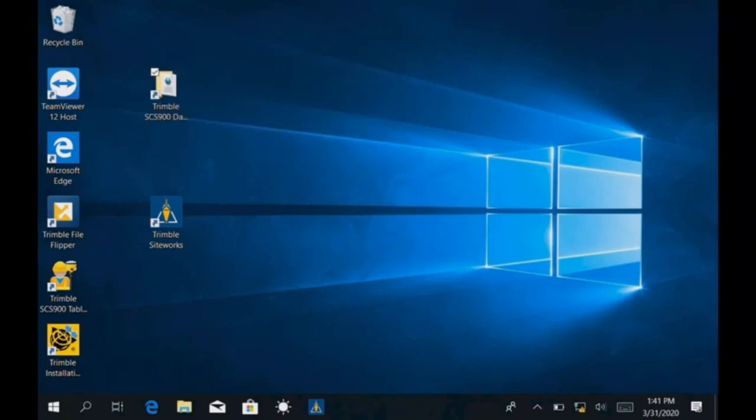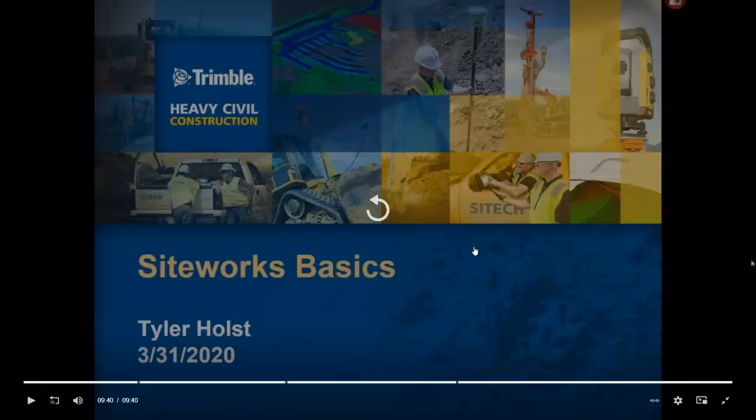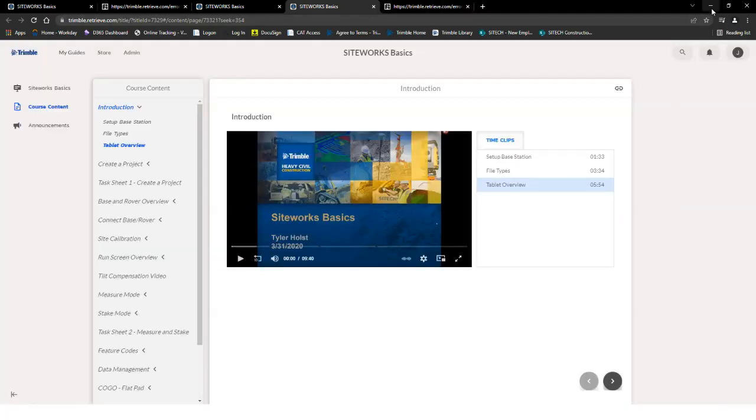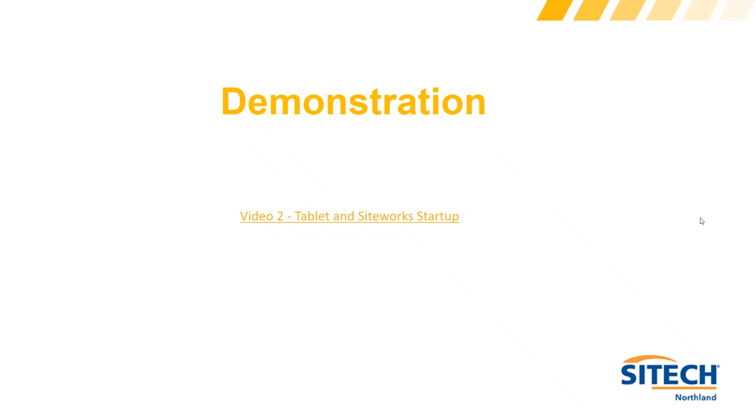All right, so now we'll open up Trimble SiteWorks. That was a quick overview of how to set up your tablet for the upcoming stuff we'll be showing you, getting into files and everything that follows that.